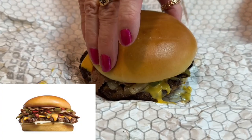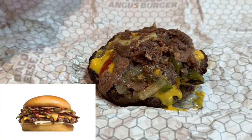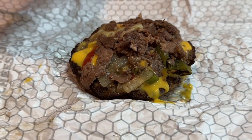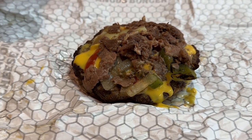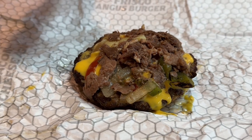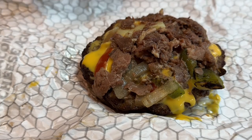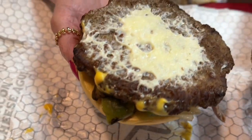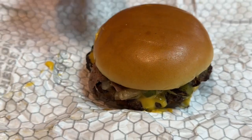First impressions, it looks pretty decent. So you have a potato bun on there. You have the third pound Angus beef burger, thin sliced ribeye, fire roasted onions and peppers, melty cheese, and mayonnaise. Now, I don't see any mayonnaise. It's probably on the bottom, but that's decent looking. Yeah, so you can flip it over. There's the mayonnaise, and there's a lot on there. Let's just take one more look and see how those peppers look on there.